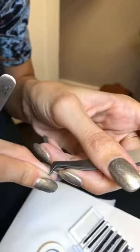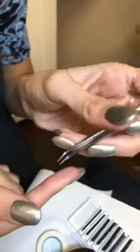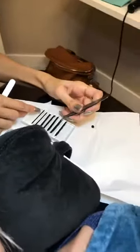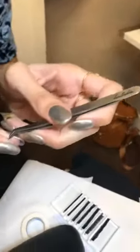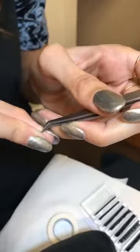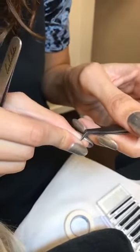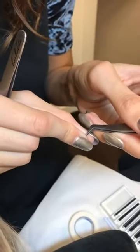Can you see them? So if you look, they're loose. They're all loose lashes, and I'm creating the fan. So we control how many fans we put on your eyes. And so it's a really, really custom service. It takes a long time to get the hang of it.